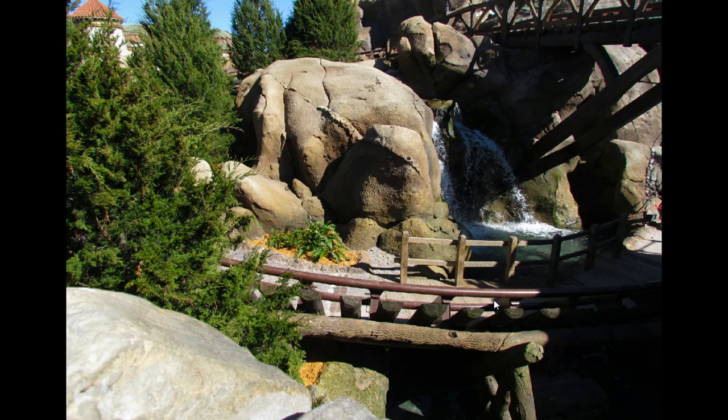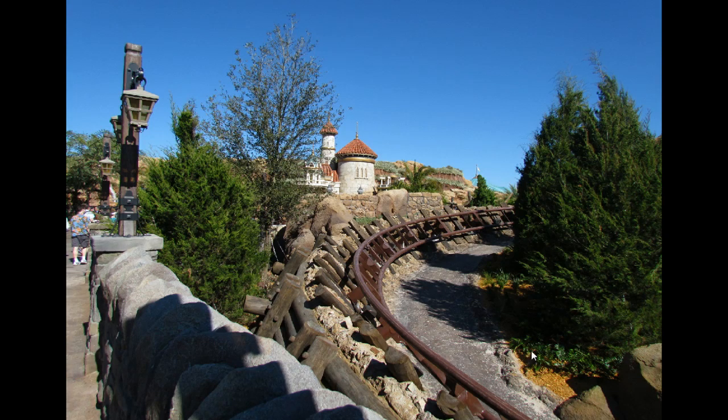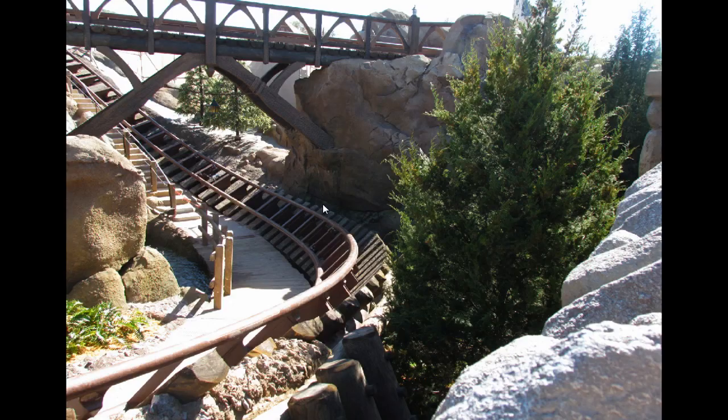Here's a closer look at that drop as it valleys out. You can see the finished fence here and the waterfall coming down right next to it. And then the curve continues, obviously highly banked. You can see that low wall where we are here and the Under the Sea building over in the background there. A reverse angle of where we were just standing a moment ago.